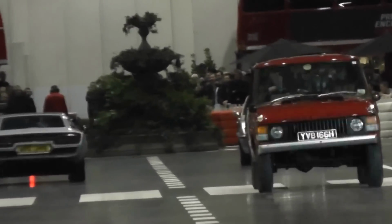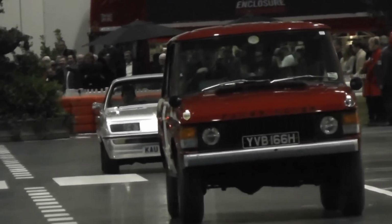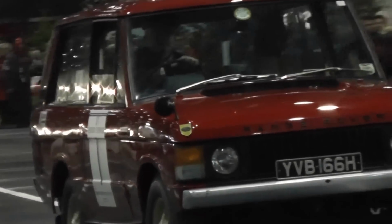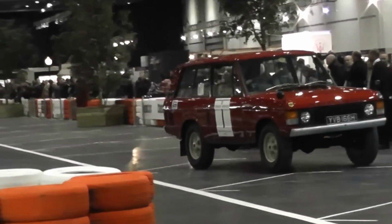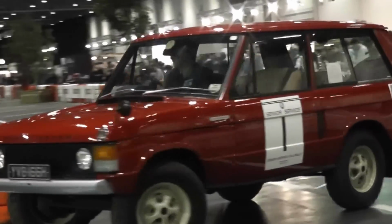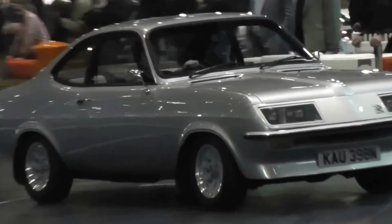And at the back of the queue we have the Maserati Khamsin, a GT car produced by Maserati from 1974 to 1982. Here though once again comes the Range Rover, and this particular example is the 1970 Range Rover pre-production prototype. The actual car which won the first off-road endurance chase race in the United Kingdom, and one of only 25 cars that were hand-built before production and used by Rover engineers and directors for both testing and evaluation.